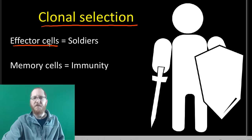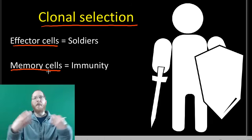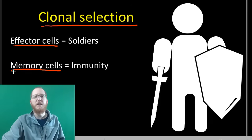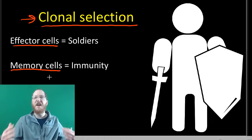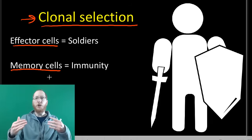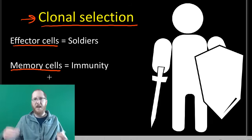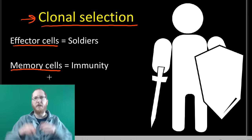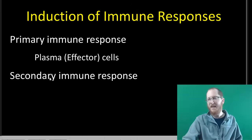And then after we've made these effector cells, we're going to keep some of them as memory cells that last a long time. So in the future, if something comes back to us, we can use these memory cells to quickly do clonal selection and make a whole bunch of copies. And so that way this whole process occurs much faster. And so the second time around, you shouldn't get sick. We don't have to get a feel for how to fight this guy. We just go up and beat him down, and then we're good. So that's why you typically don't get an infection a second time.